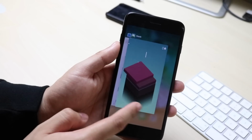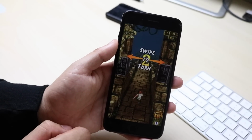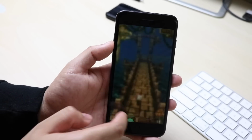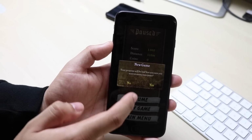Whether you're gaming or multitasking between heavy apps, you're really not going to find too many problems with it. But do keep in mind, we're still kind of in the early stages of iOS 12, so any software problems you might have are probably going to be fixed within the next release. We're supposed to be getting a release tomorrow, so best believe I'm going to review it on my second channel.